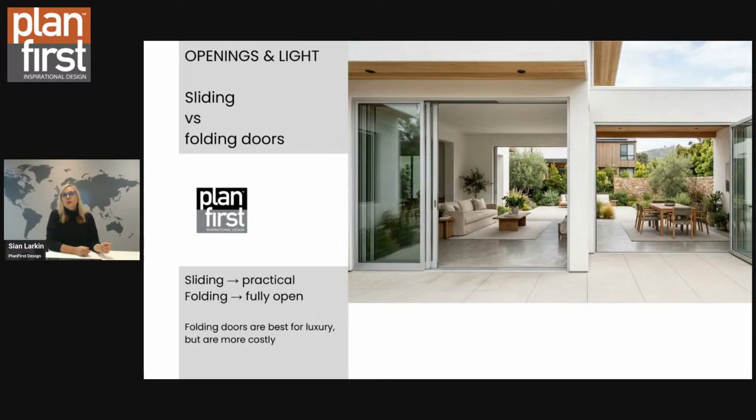Whereas with bifold doors, you can open that entire space, which personally I prefer, but it does come at a higher price point. So just toss it up. My preference as a designer is I would personally rather go for one larger bifold door where you can open that entire space, and then maybe sacrifice somewhere else in the house. Maybe have some smaller windows, or reduce budget elsewhere, to be able to afford at least one nice big opening from your living area into your garden space.